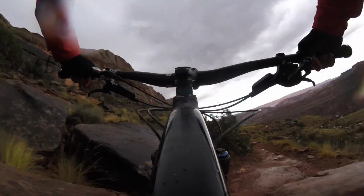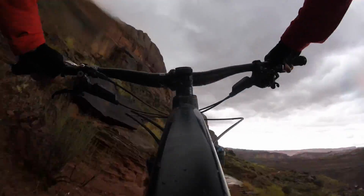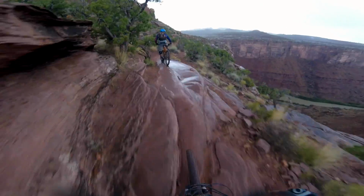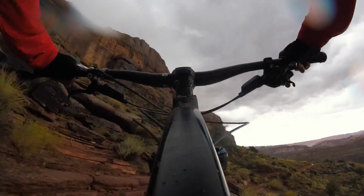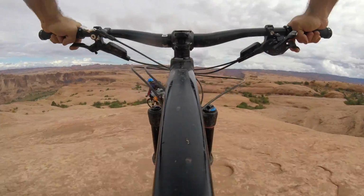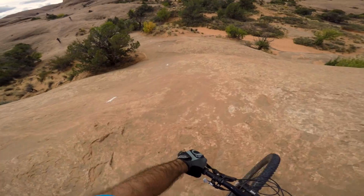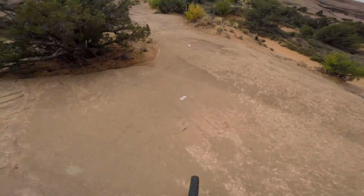For advanced mountain bikers, Moab, Utah offers some of the most treacherous and technical terrain around. That was the reason for our visit. Despite its mainstream appeal, Slickrock Trail was still a priority. It's what you would call a bucket list trail. You'd be crazy to visit Moab and not ride Slickrock.